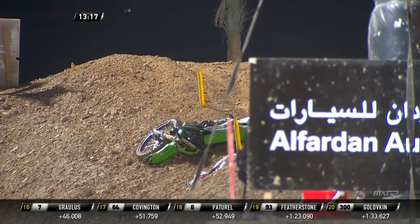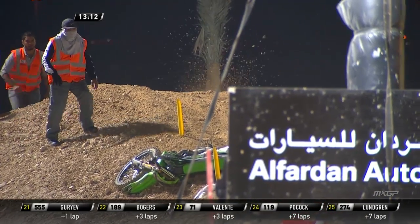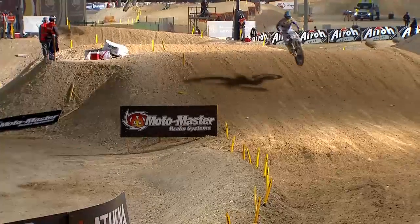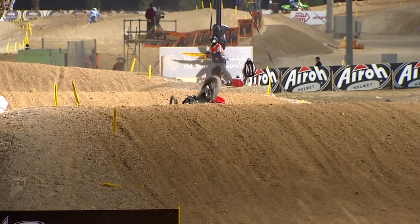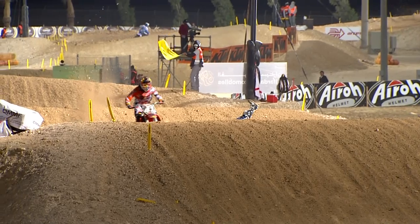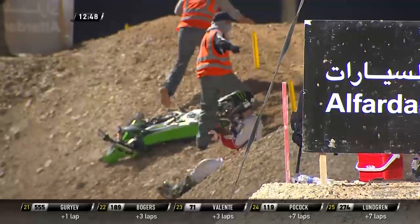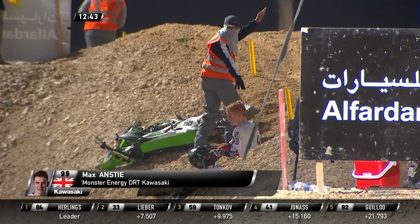Oh, and that's the Kawasaki on the downside. That's a double. Is that? Wow. Can't even say. That's the same double jump that caught out Ben Watson. Oh, Anstey. Oh, big crash for Max Anstey. So the triple catching out Anstey again, that double single combination. That's definitely caught out a few people. Again, he was the first guy to jump. Good to see him sitting up though, because that was an ugly crash.